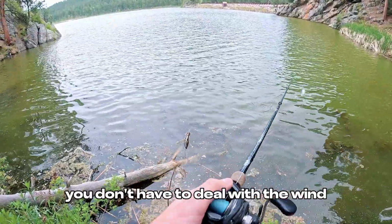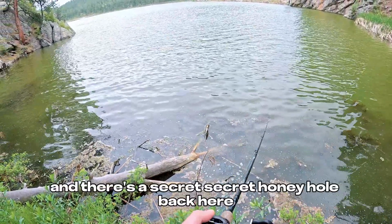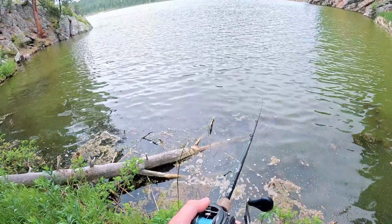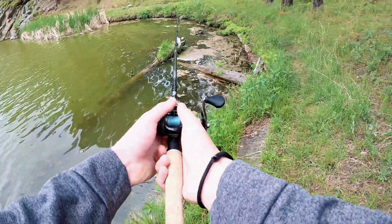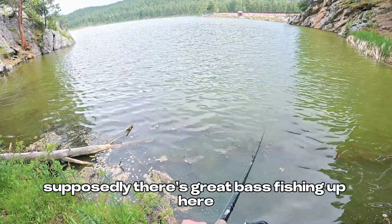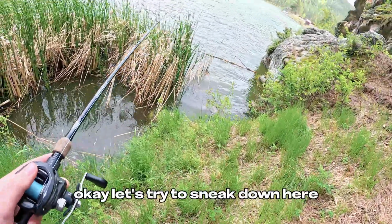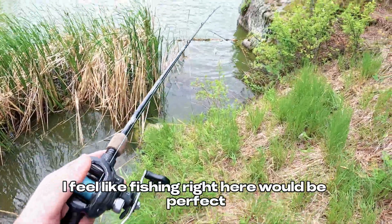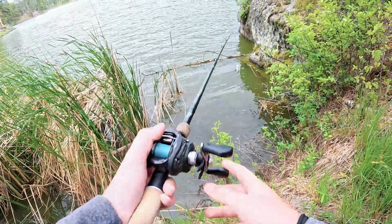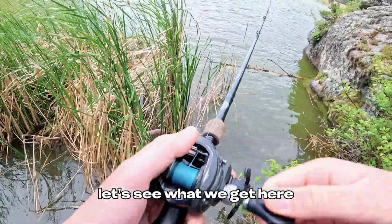It's much nicer back here. You don't have to deal with the wind. Maybe there's a secret honey hole back here. I feel like there's something over here. Supposedly there's great bass fishing up here. So far it doesn't feel like it's too great. Okay, let's try to sneak down here. I feel like fishing right here would be perfect. Only that tree right there. Let's see what we get here.